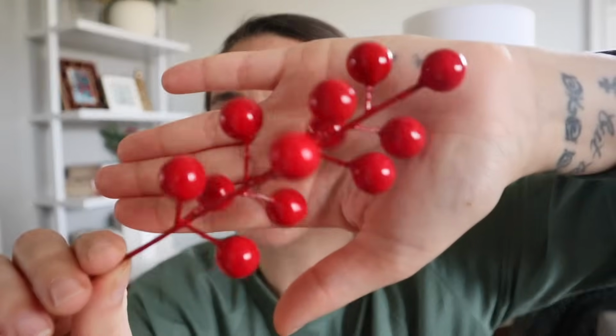I did also consider adding these bells into the garland in our dining room entryway area. It's such a statement, and I thought these would be a great addition, but for this year in particular, I think I'm gonna stick with using this as a bowl filler. But something that I did get to add into that garland that I know is going to make such a pop and a statement are these red berry picks.